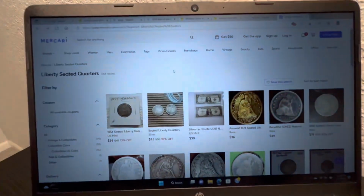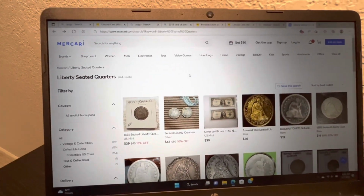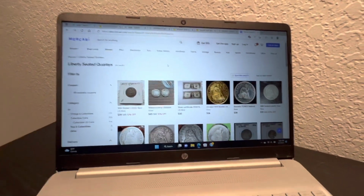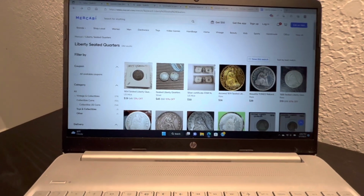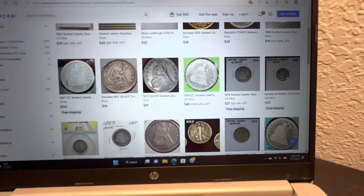So anyhow, this right here, let's move into this. My bad, it fell asleep, sat here for a while. So this right here, I typed in Liberty City quarters and I searched. When I did that, it brought up all these quarters. So you can go down through here. Let me get over to my arrow here. And you can scroll down and you can see it has all sorts of quarters on there for sale.